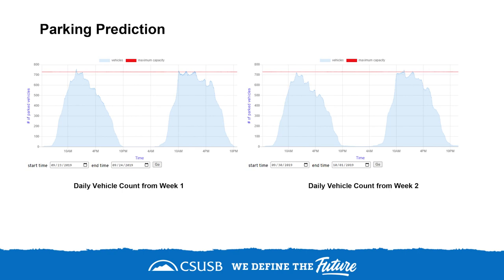The intuition behind parking prediction is simple. We can estimate parking occupancy in the next 15 or 30 minutes based on historical data. This figure was taken from our website. It shows the traffic pattern is similar between two days in different weeks. We can further improve our estimation by looking at daily and weekly traffic patterns.